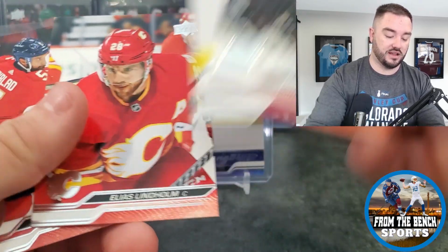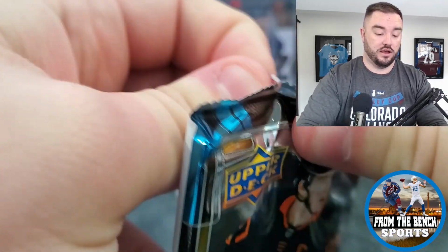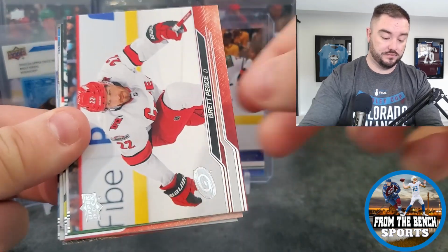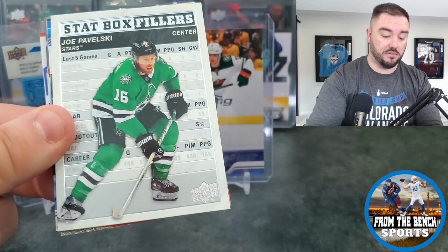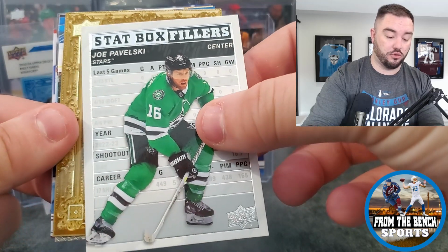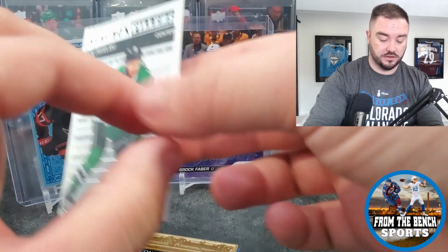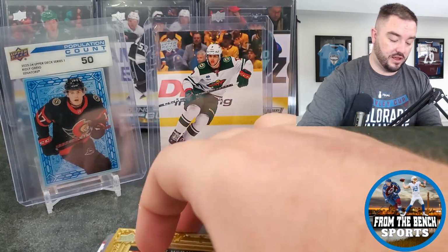First Young Guns hit. Dougie Hamilton, Zach Hyman, Lindholm, and Eklund. So like I said, at least you get these guys in some action shots. Ryan Pulock, Joe Pavelski, Pesce, Rupe Hintz, Kotkaniemi, stat box fillers. So we got Joe Pavelski here in the stat box fillers. It's a meh. And then we got our first look at the portraits for this year. Connor McDavid. But here we go, stat box fillers. Front and back. Connor McDavid, the guy you're looking for here.